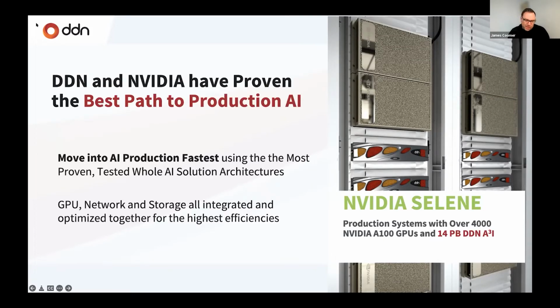We started this about 3 years ago with a system in Selene, which is fairly well advertised out there. I think it's number 5 on the top 500 list today. We shipped those systems out about 3 years ago. They got around 14 petabytes of flash. This is a system that NVIDIA and ourselves have been using to prove out how to deploy at these large scales. And the nice thing about this system is it's in genuine use. It really is used to execute in production very major customer challenges, really the biggest challenges out there.